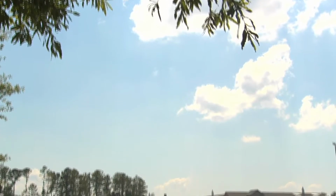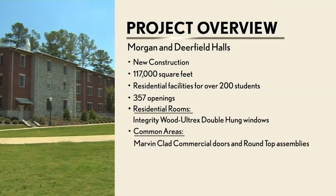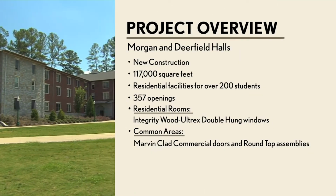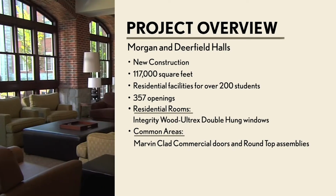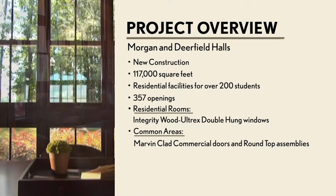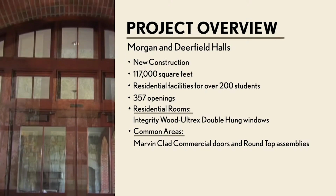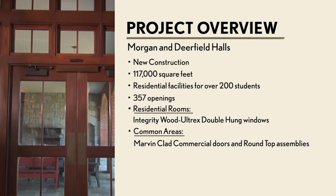Cooper Carey Architects designed two new dorms called Morgan and Deerfield. There's no doubt that they set a pretty high standard for residence halls. The buildings have common areas and residential rooms to hold up to 200 students. Marvin's clad ultimate double-hung and round-top wood windows, as well as commercial doors, were used in the common areas.